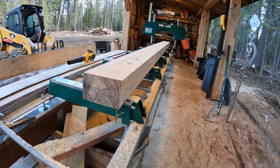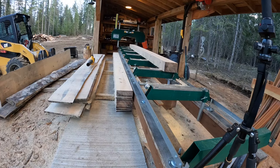I'm gonna have to start a new stack after that. So, it's a lot of boards.